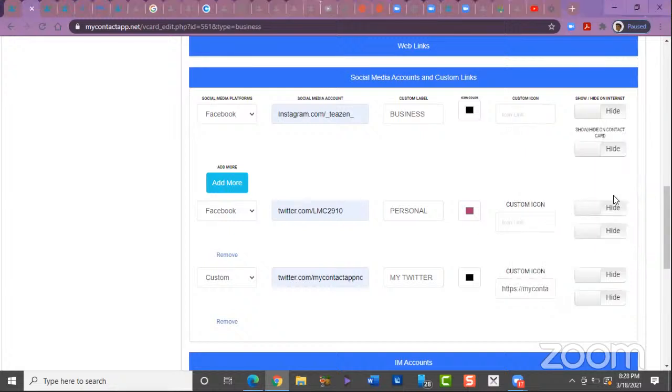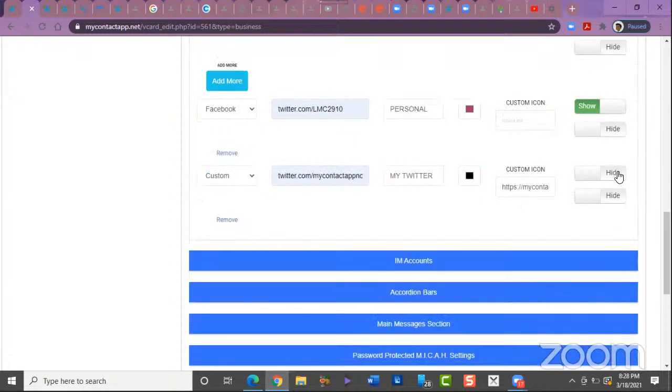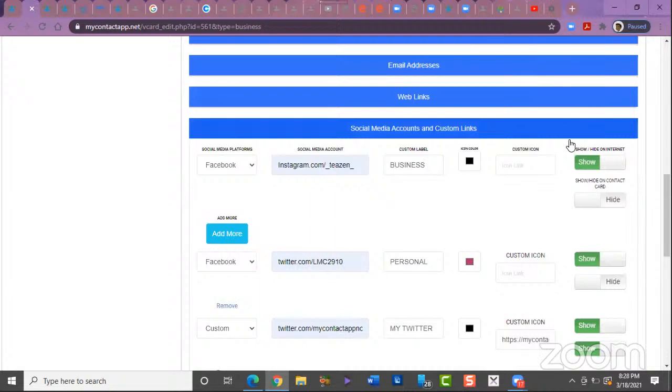All right. And here on the right, you have to decide if you want to show it online, show it in the contact card. For some things you might want to put online, but not in the contact card. It's just too much. In which case, leave that as hide, but this I'll click show. And this I'll show, and this I'll also include. Doesn't really matter. All right, close that up.